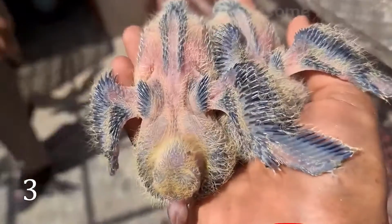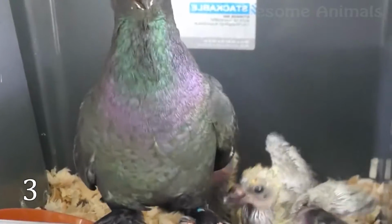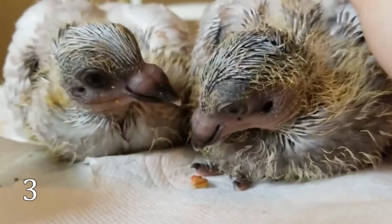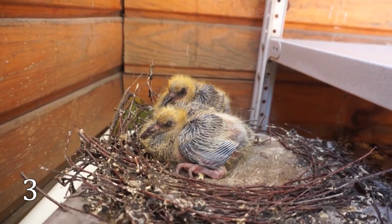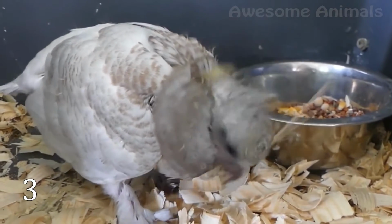They have no feathers and look rather ugly. They are very weak and can't take care of themselves. The nesting period from hatching to fledging typically lasts more than 40 days. By this time, the chick can already be identified.